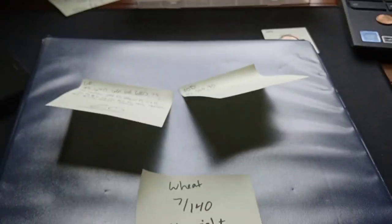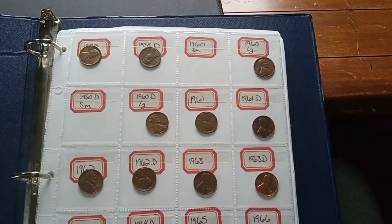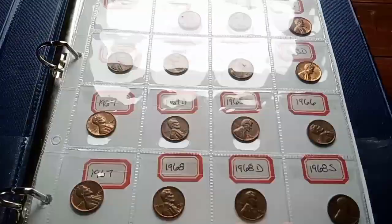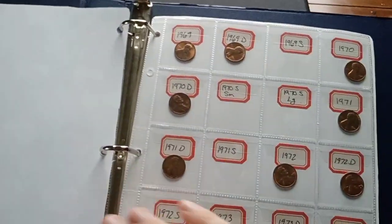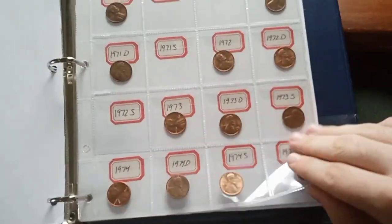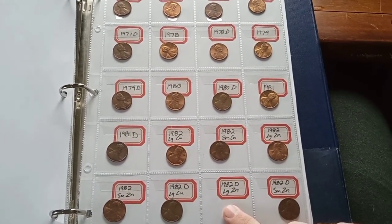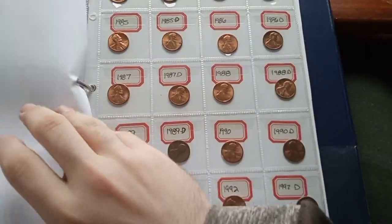So give me a second, and I'll be back to show you the album and the progress that we've made in it. So we're still missing that 60 small date and 60D small date, but the rest of the first page is completed. So when we flip to the second, we're missing the estate marks still, but at least the bottom is completed. We have completed everything except for that 82 Denver large zinc that is still giving us trouble.